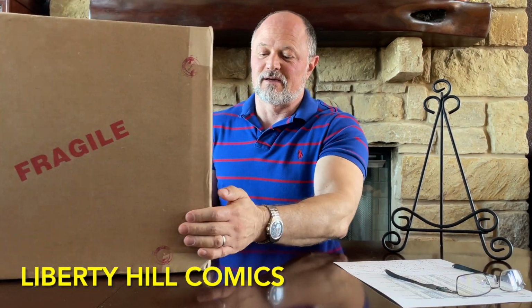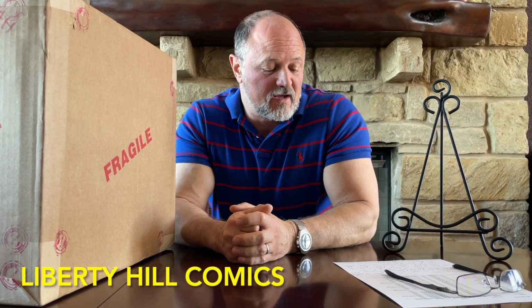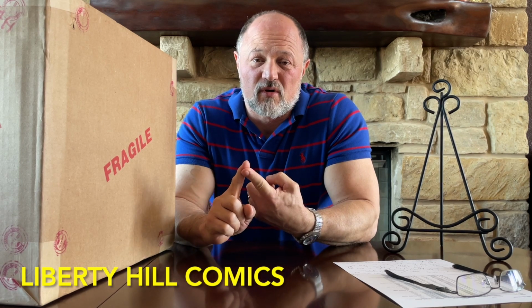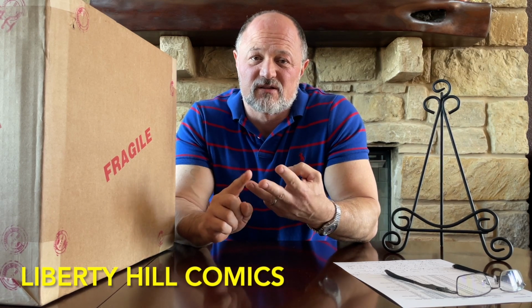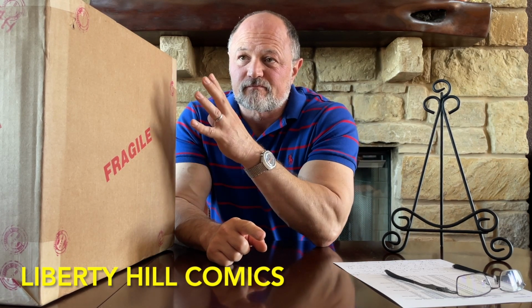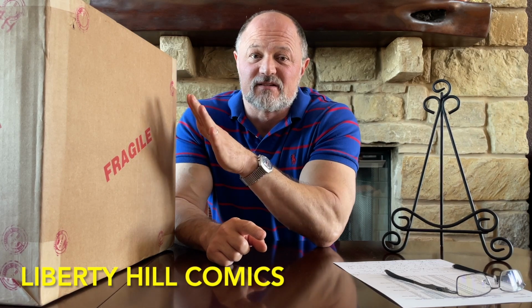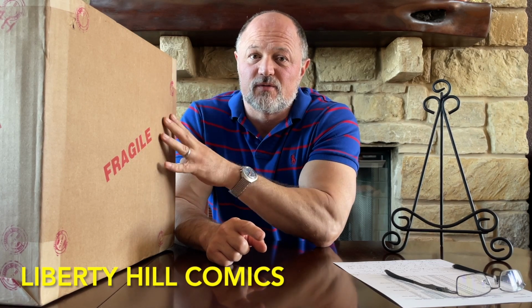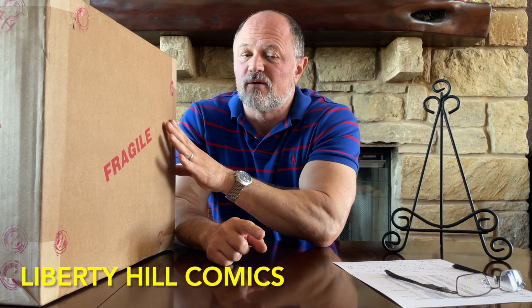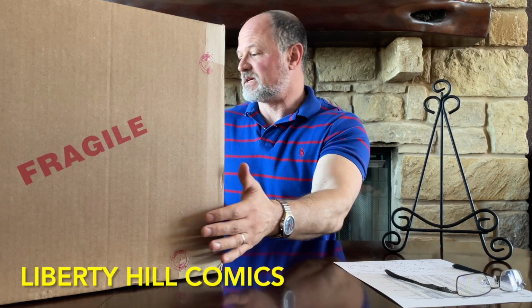This is economy tier, which means it's pre-1975, and it's going to be early Bronze, a lot of Silver Age, a little bit of Golden Age, a bunch of keys, some low grade, a few books that are the highest in the census. Two books that are higher than any other book in the CGC Census. So, super excited to share this with you. Let's get into it.